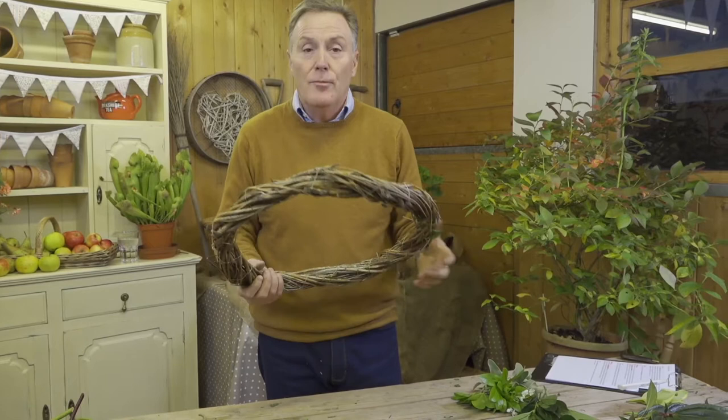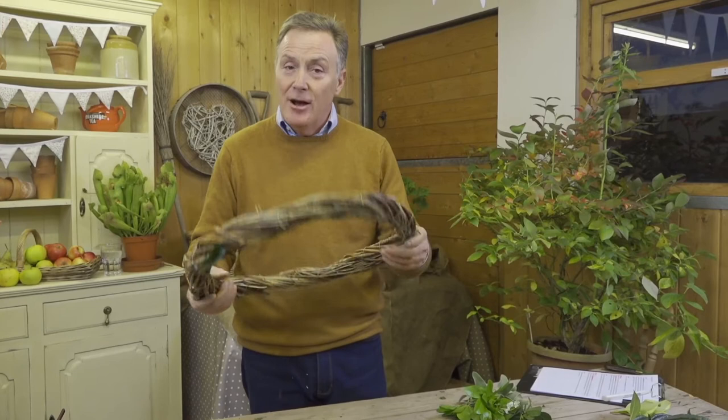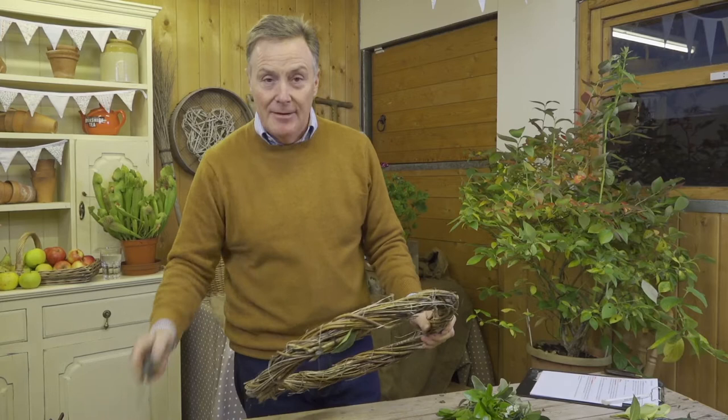And you know, what better thing to do than make yourself look a fool doing something live than this? So I'm going to try and turn this into an autumn wreath. So you've got to bear with me. It's quite difficult to push things in, so I'm using a screwdriver.